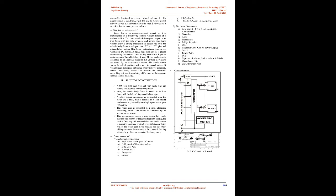Rollovers occur in two ways, namely, tripped and untripped. Tripped rollovers are caused by forces from an external object, e.g. a curb or collision with another vehicle, i.e. head-on collision. An example of this rollover is when a vehicle leaves the roadway and slides sideways, digging its tires into soft soil or striking an object such as a curb or guardrail.